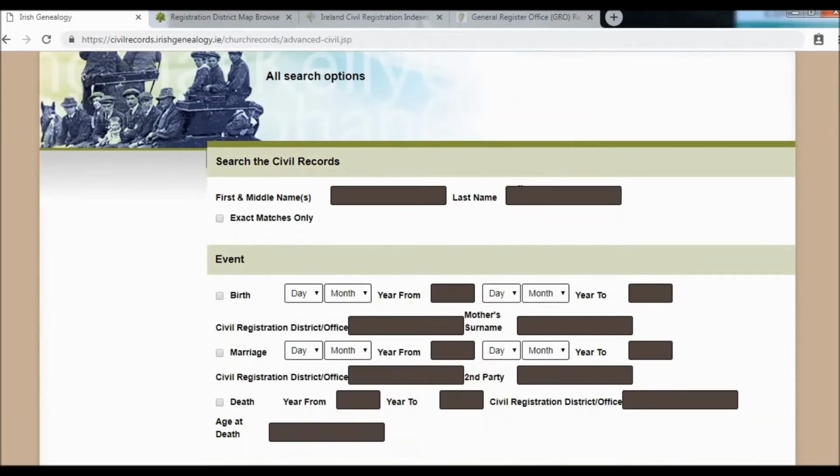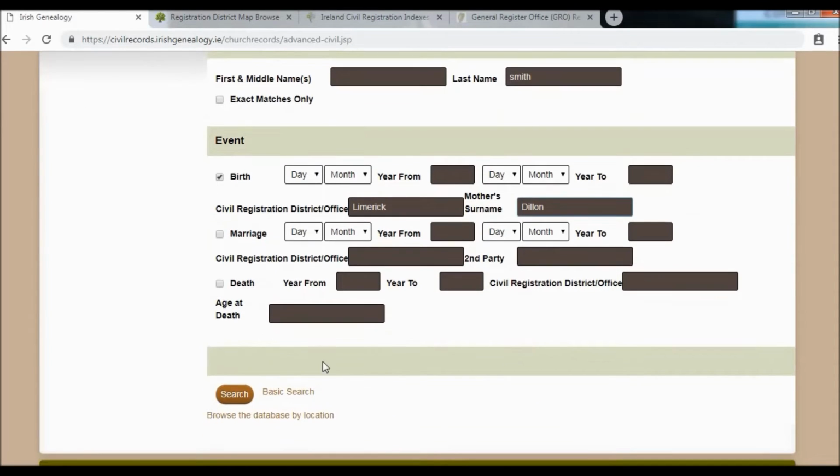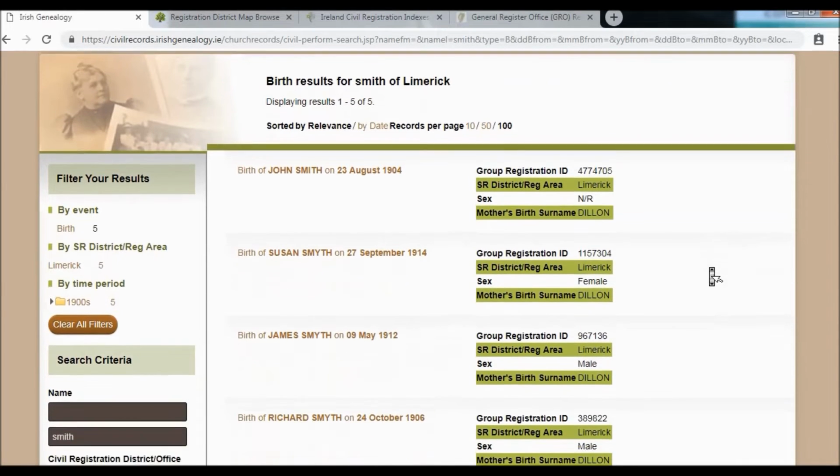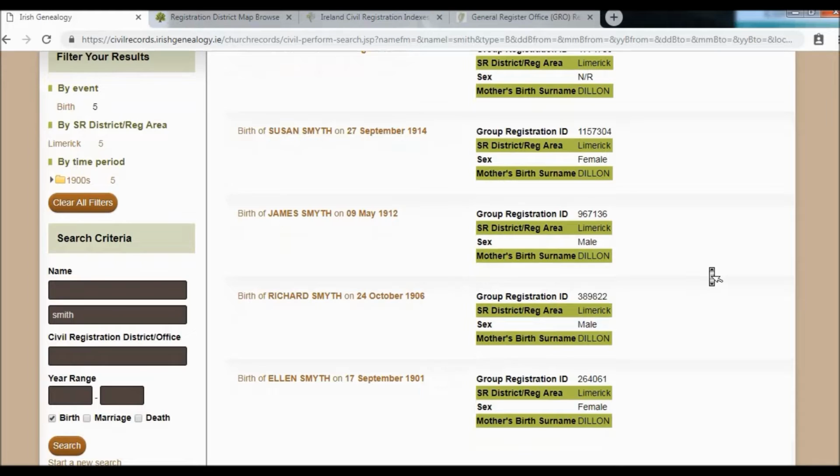Now, we have the child's name as Smith, and we want to look at a birth. And we know the registration area is Limerick, and the mother's surname is Dillon. So what this is going to show us is all children whose birth name was Smith, whose mother's maiden name was Dillon. So what we have here is 5 that are showing up for that period of time.